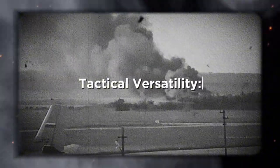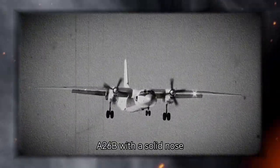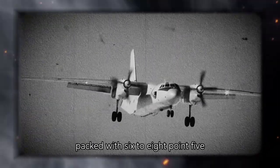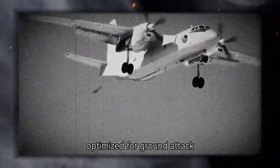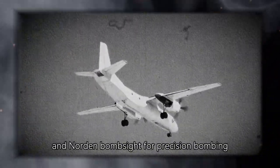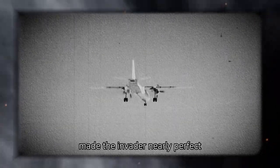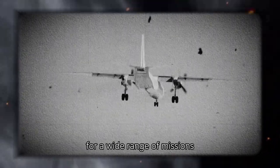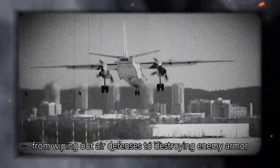Tactical versatility. The A-26 was produced in two key variants: a 26B with a solid nose packed with six to eight .50 caliber Browning machine guns, optimized for ground attack, and a 26C with a glazed nose and Norden bombsight for precision bombing. This dual-role flexibility made the Invader nearly perfect for a wide range of missions, from wiping out air defenses to destroying enemy armor.